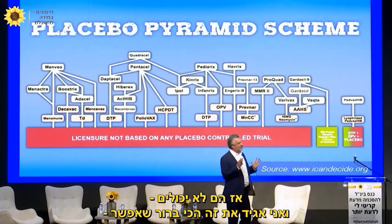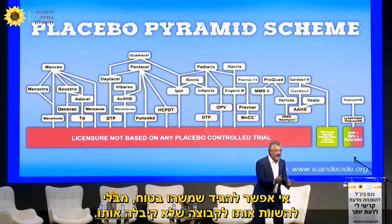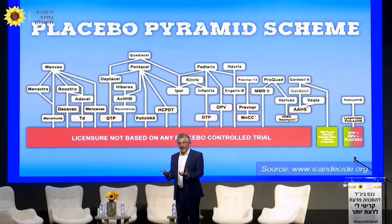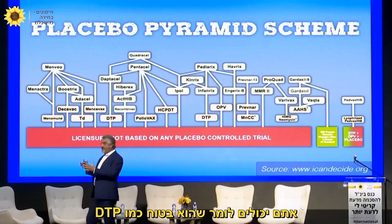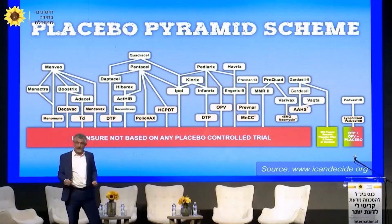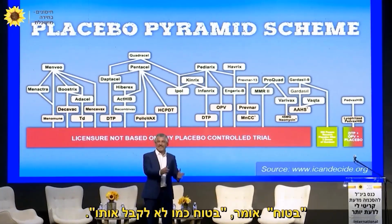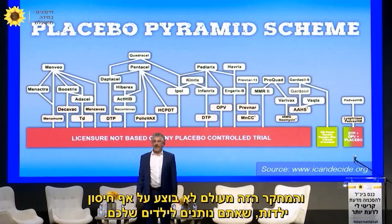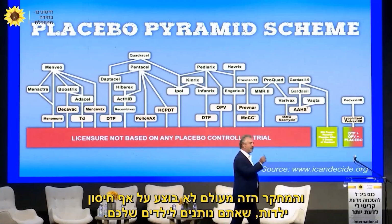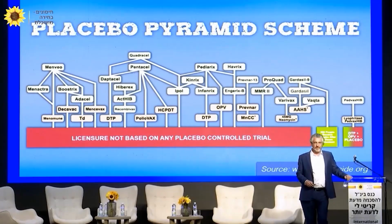So they cannot, let me make this as clear as I can. I challenge any scientist that may be here to challenge me. You cannot say something's safe without comparing it to a group that didn't get it. That's what a placebo group is for. You can say it's as safe as DTP, it's as safe as the old MMR, okay, but you can't say safe, period. Safe means safe is not getting it. And that study has never been done on a single childhood vaccine you give your children. That should bother you. That should bother you.